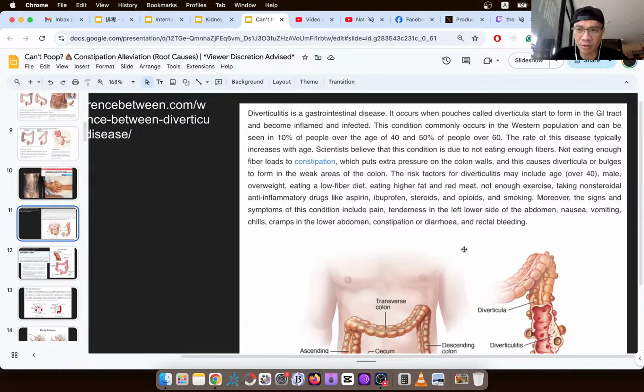It occurs when pouches called diverticula start to form in the GI tract and become inflamed and affected. This condition commonly occurs in the Western population and can be seen in 10% of people over the age of 40 and 50% over the age of 60. Now, there are millions and millions of people all over the world over 60, and they're saying 50% of them have this condition.